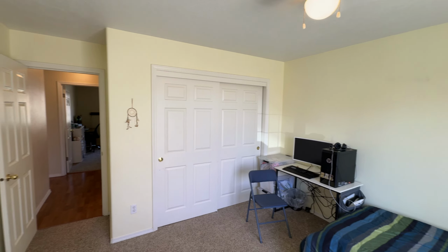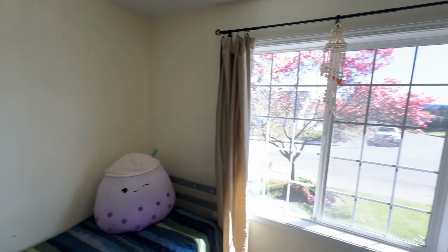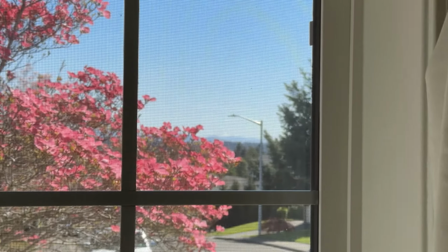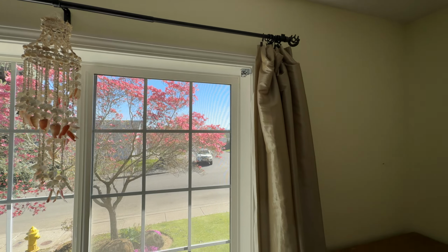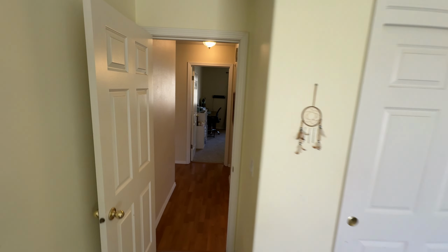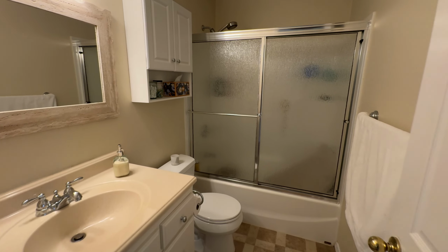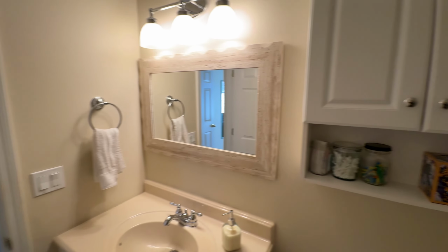The second guest bedroom on the eastern side of the house. And it has a view through this window of Mt Jefferson. You'll see those even better upstairs. Guest bathroom on the main floor. Vinyl flooring, tub shower combination there. Some nice storage. Good lighting.